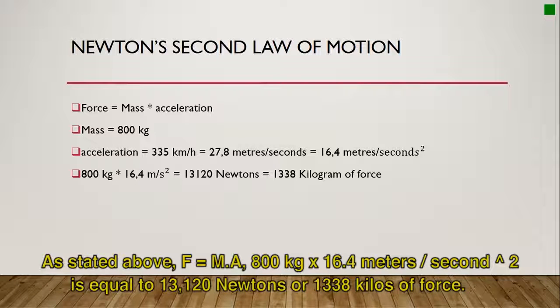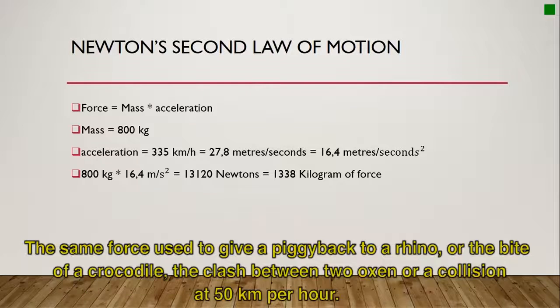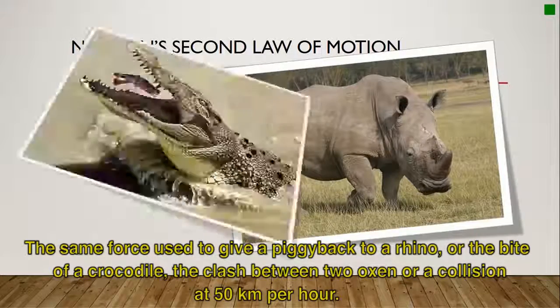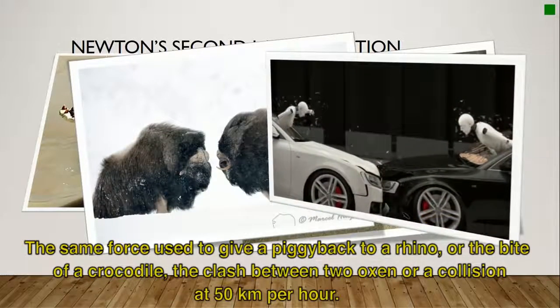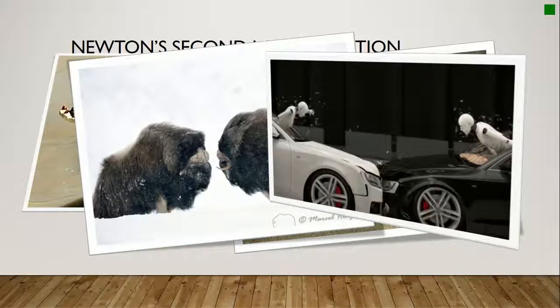13,120 newtons or 1,338 kilos of force. The same force used to give a piggyback to a rhino, or the bite of a crocodile, the clash between two oxen, or a collision at 50 kilometers per hour.